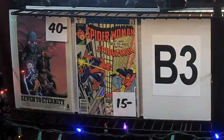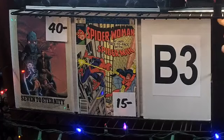B2 is a copy of Spider-Woman, Volume 1, Issue 20 from 1979. Very fine near mint minus is the estimated grade of this book, which features white pages. It's a newsstand copy, again denoted by the little barcode in the lower left-hand corner. It's the first time Spider-Woman and Spider-Man meet each other and team up. So a pretty cool copy. All the Spider-Woman stuff is super hot right now, but this is issue number 20. 1979, very fine near mint minus. So a 9.2 copy, really nice. Newsstand. Anything with Spider-Man. All right, B3, please.